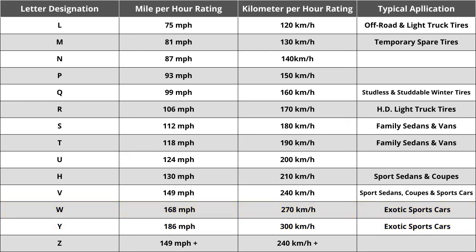So the speed rating of S in the case of this tire means that this tire is rated for speeds of 112 miles per hour or 180 kilometers per hour.